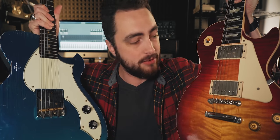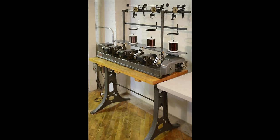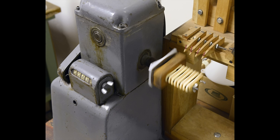So you shouldn't, for example, compare a PAF bridge to a Telecaster style bridge. They're incomparable in terms of resistance and ohm ratings. But I've managed to get two of the machines that were actually used in the factory. One of those machines is a very early machine that Gibson purchased, I believe, in 1950. I've got the record for it. It has all of the fixtures still on it, all of the gearing.